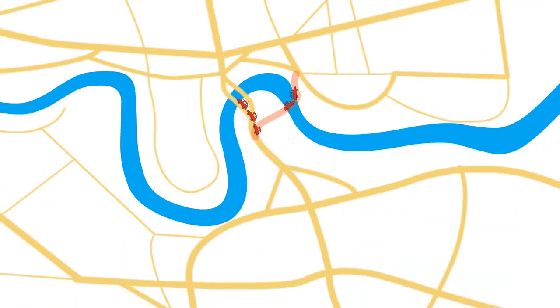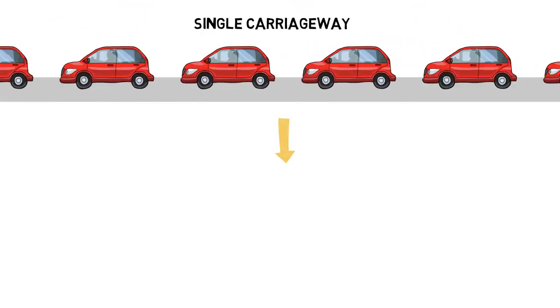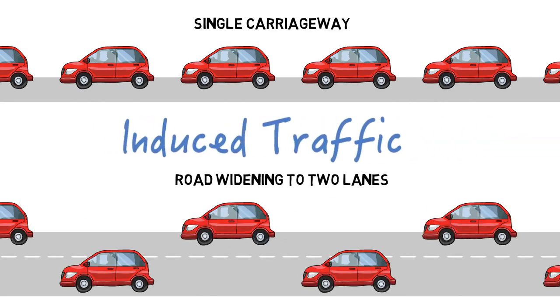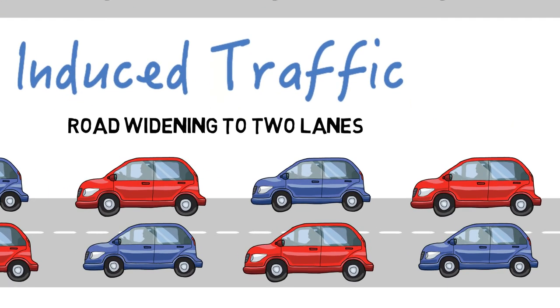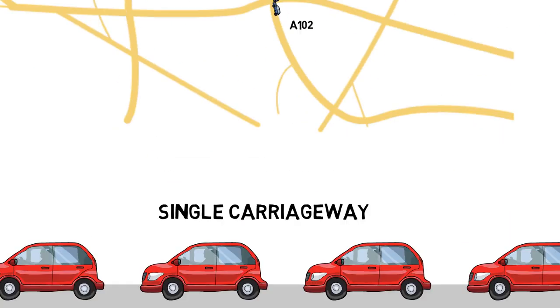A significant problem is that the old and new crossings share the same approach roads, particularly the very busy A102 to the south, which already jams up at rush hour. New roads inevitably attract more vehicles. This is a phenomenon called induced traffic, where increased capacity on a route means that drivers who would otherwise avoid it are encouraged to change their journey plans. TfL admits that Silvertown Tunnel will be no exception.